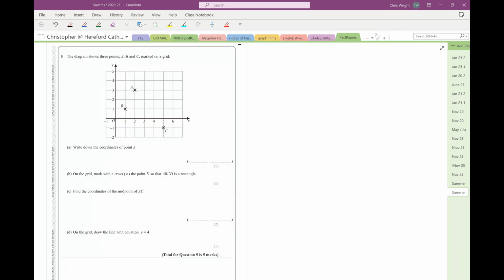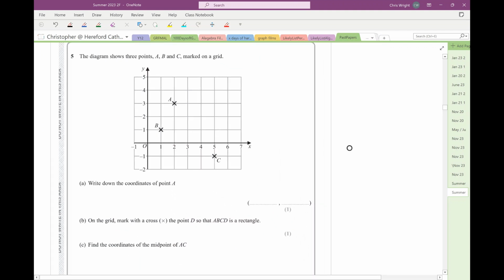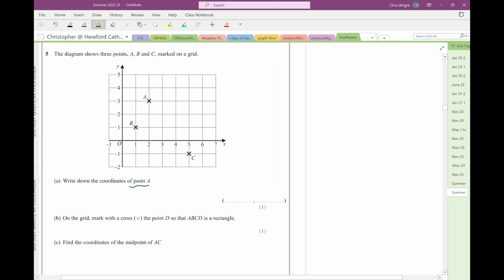Question 5. The diagram shows 3 points, A, B, and C marked on a grid. Write down the coordinates of the point A. Well, it's 2 along and 3 up. So its coordinates are 2, 3. On the grid, mark with a cross the point D.